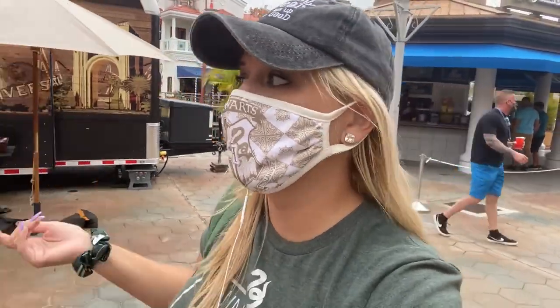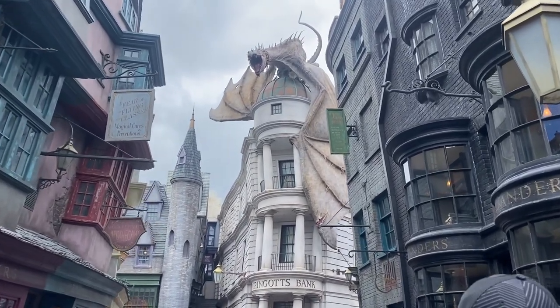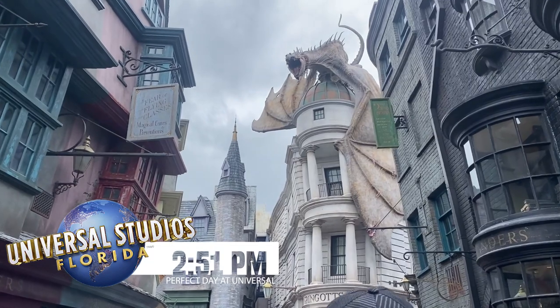All right, let's go back to my favorite land now. I know I said we were gonna go to Men in Black and E.T., but I just realized the last showing of one of my favorite shows is coming up soon, so let's go have dessert and watch that show in the Wizarding World of Harry Potter, and then we'll ride E.T. and Men in Black.